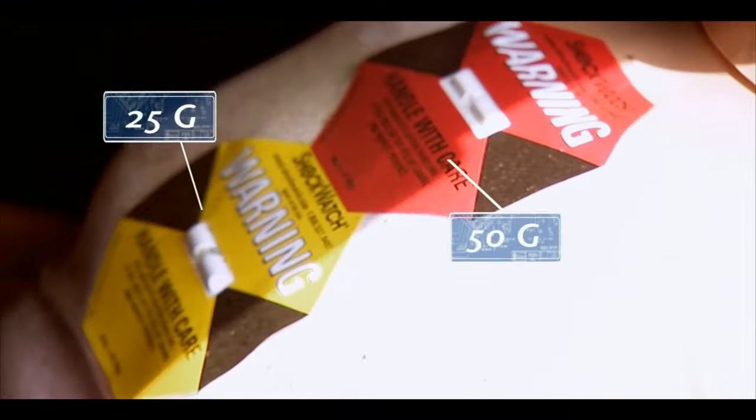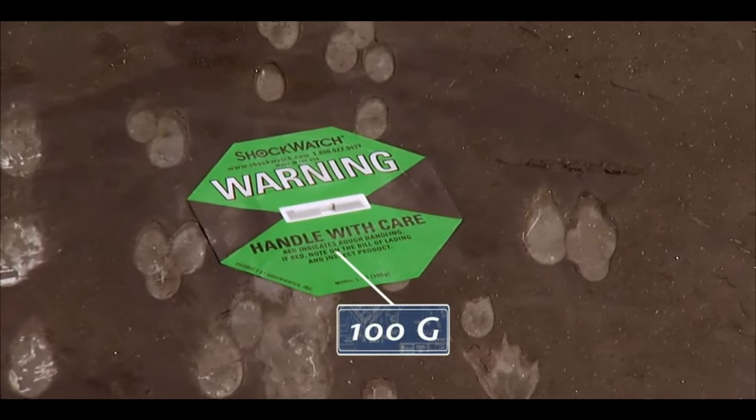We have 4 levels of G-Shock stickers. Each one of them is represented with a different color: 25, 50, 75, and 100 Gs. It's safe to say that if the 50 G and the 75 G, or even the 100 G-Shock sticker, go red, there will be some sort of head trauma damage to the victim.